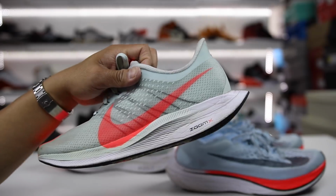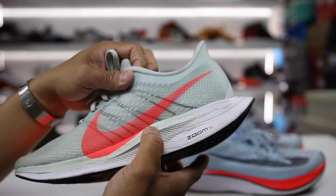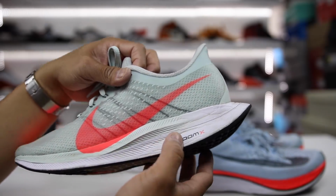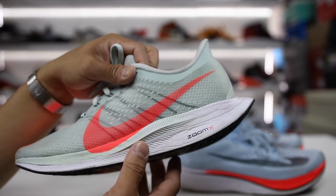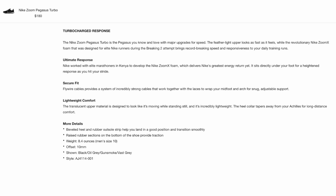Honestly, some of the side notes of the product does say that there's React in the bottom. It's supposed to offset the ZoomX because the ZoomX kind of lacks that structure, I guess, that the React has. But it's kind of crazy that you have to dig and dig and dig to find that article that has that specific saying of the ZoomX and the React, versus the Pegasus Turbo page, however, doesn't say anything about React.